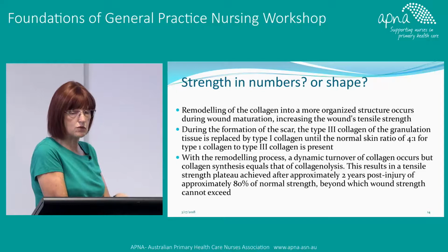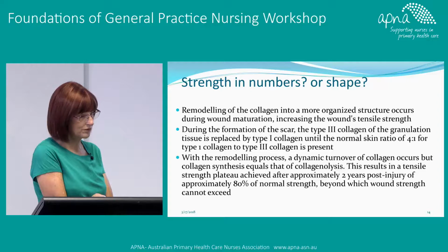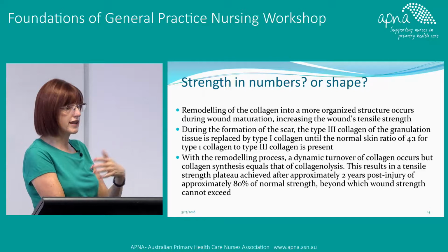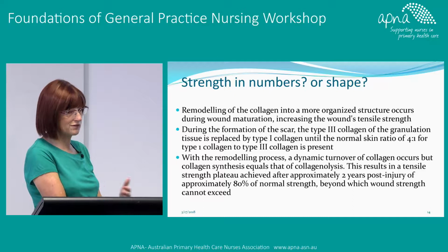It is an area that will be more vulnerable than the uninjured area. All right? So that's why some old ladies say, I only have to look at my legs now and I get an ulcer, because they've had trauma on the same site over and over. So each time that will weaken that site. So it's something we have to include in our teaching. Please look after this tissue and keep looking after it.